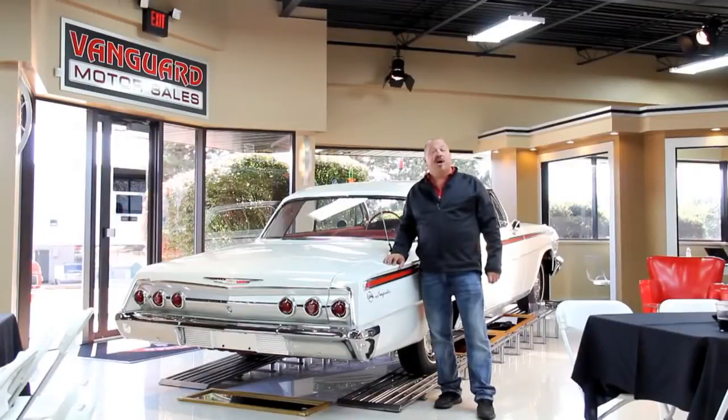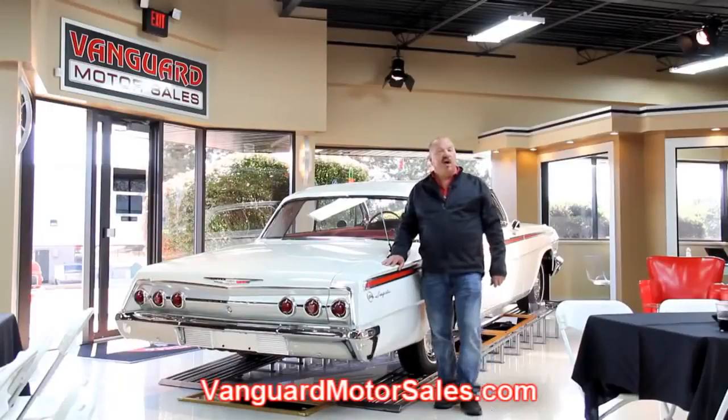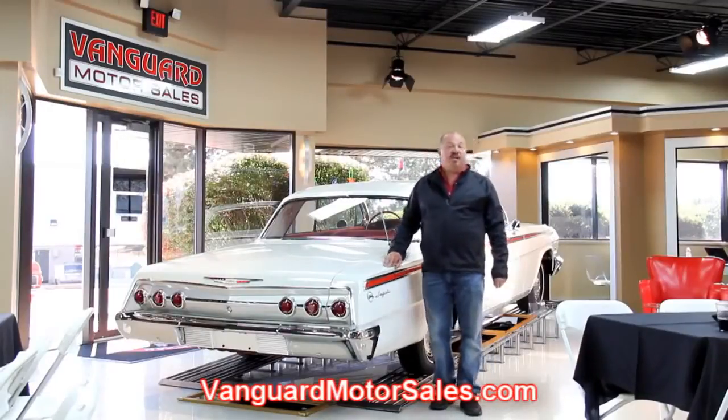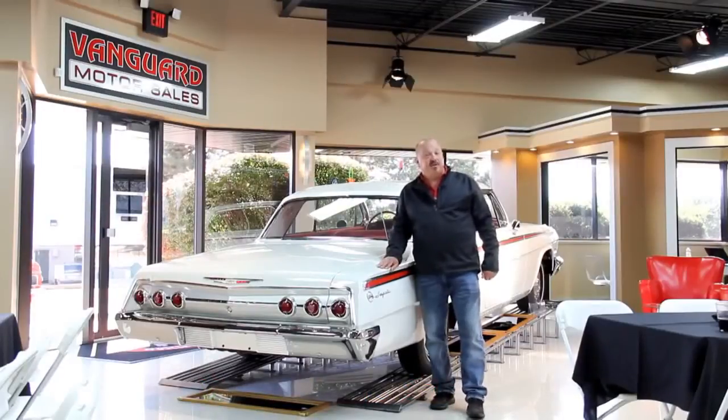If you're catching us on eBay and you'd like to know the reserve price of any of our cars, including that one, go to our website at vanguardmotorsales.com. The price you see on our website is the exact price of the reserve on eBay. We can end the auction at any time, so just call Tom. He'll end the auction. We'll get that dream in your driveway.